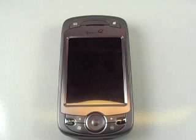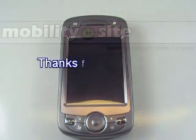But anyway, I'm Chris Leckness. This is MobilitySite.com. This is an unboxing of the HTC Mogul running on the Qwest network. It's available for $2.99 from Qwest, and it is basically the same hardware as the HTC Mogul that Sprint is carrying, and it's the same CDMA carrier style. So far it looks like a really nice phone, and we'll give you more about it later. Take care.